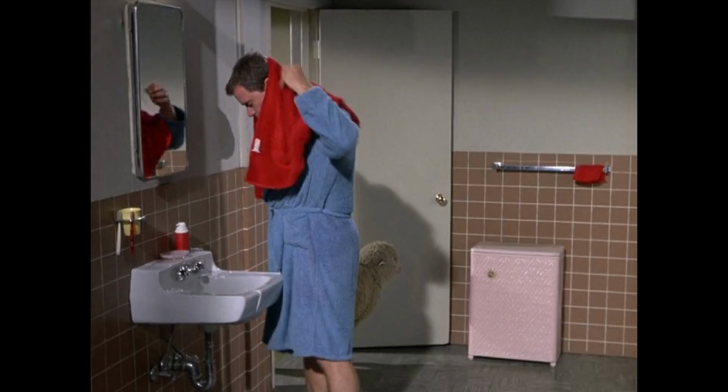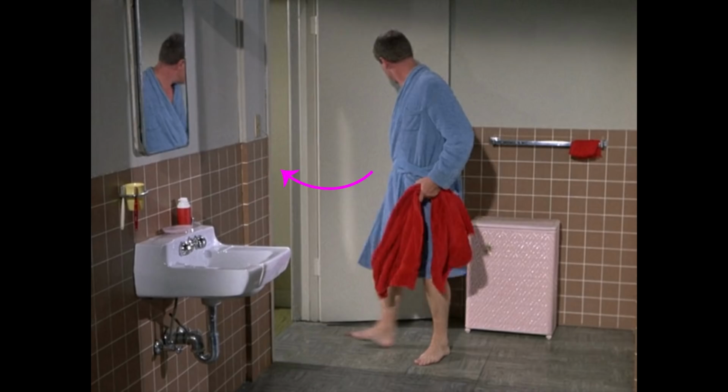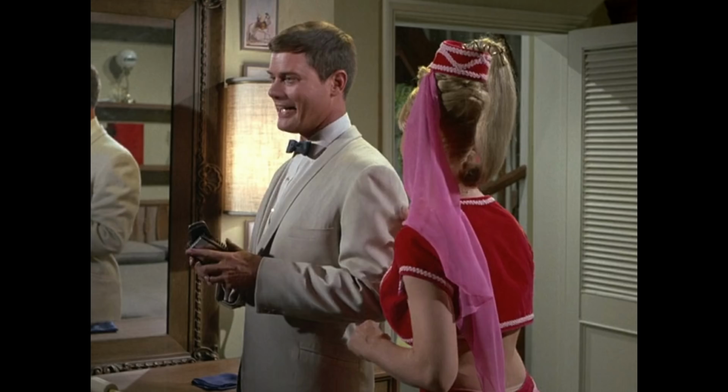We were shown the bathroom in Major Nelson's room, so the layout was easy to figure out. We know there was a wall here outside the bathroom door, so that would place the room here. Some things that took place in these rooms.